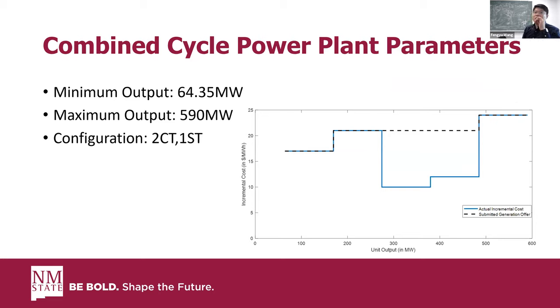Okay. And the combined cycle power plant I'm looking at has a minimum output of 35 megawatts and a maximum output of 590 megawatts, and it has 2 combustion turbines and 1 steam turbine. And you can see here is the cost curve. This dotted line is the submitted generation curve, which is this stepwise, non-decreasing cost curve. But the solid blue line is the actual incremental cost curve for the generator.